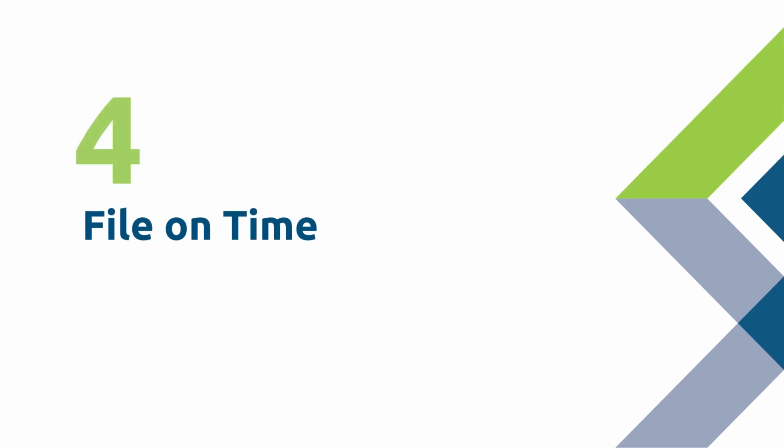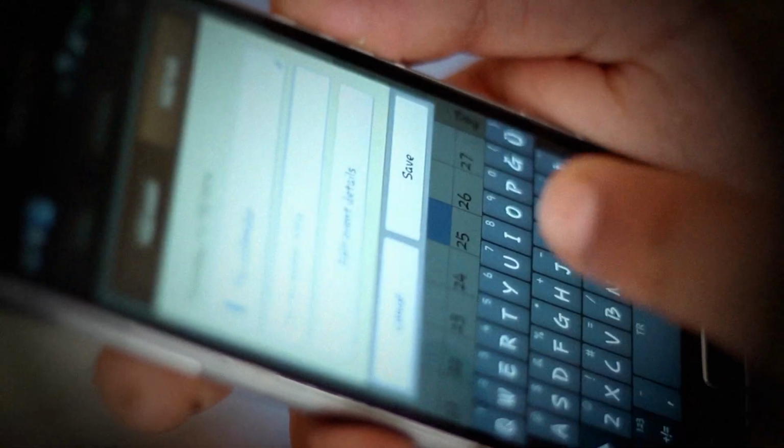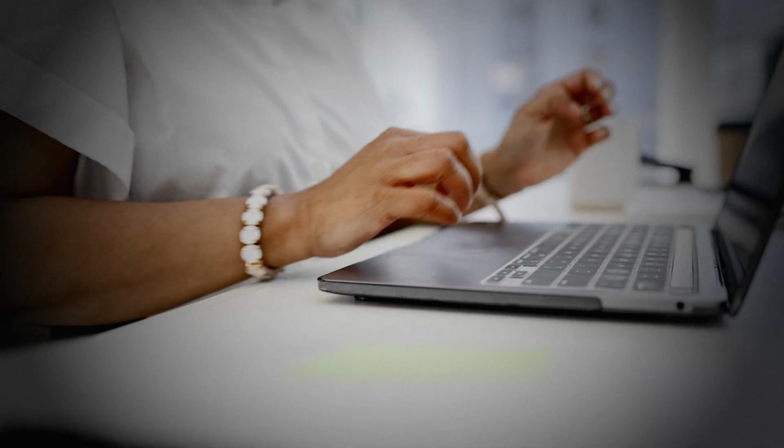This one's simple, but so important. Meet your deadlines. Number 4 is file on time. For self-assessment, the key date to remember is January 31st for online submissions. Filing late or missing deadlines can lead to automatic penalties, which can make HMRC in turn take a closer look at your return. To stay on top of this, set reminders on your phone, your calendar or accounting software. Better yet, aim to file early. This not only avoids a last minute rush, but gives you time to fix any errors. You don't have to pay your tax early, but at least you know what it will be.